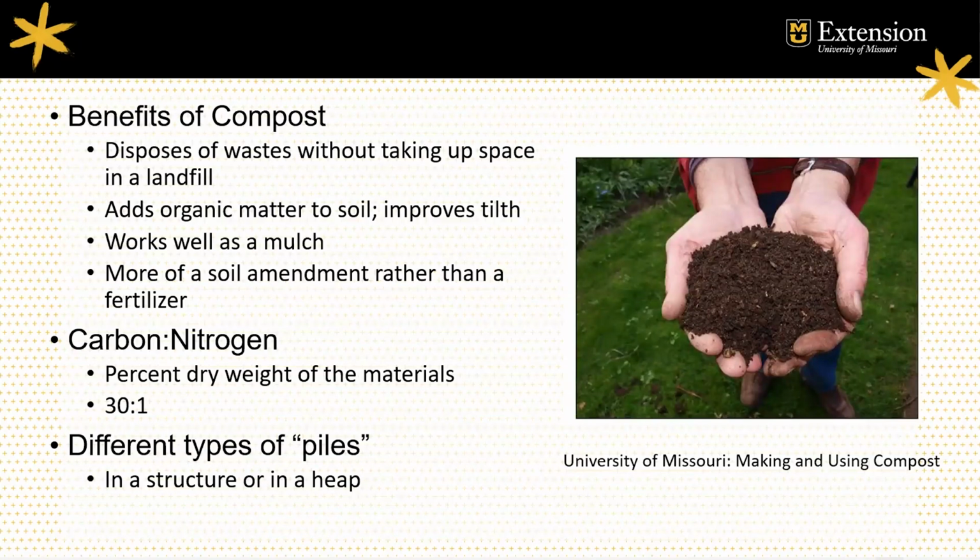So the benefits of compost: it disposes of our waste, it adds organic matter back to the soil, and it improves the soil quality so that the plants can absorb water and absorb nutrients a little bit better. It works well as a mulch, but it's more of a soil amendment than a fertilizer. And we need to worry about the carbon-nitrogen ratio, our greens to our browns. If we don't quite get that ratio right, the compost pile may not work as well.